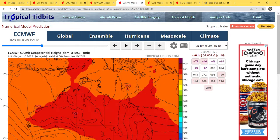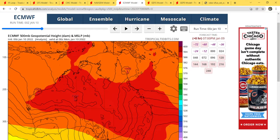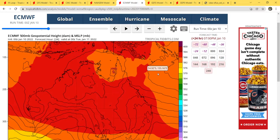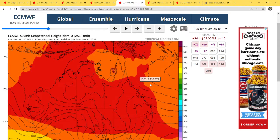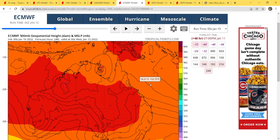All right, so now we're going to take a look at the European here. As you can see, this was initialized at 0Z, which is about 8 p.m. So obviously it's not on land yet. So here's 24 hours from now, January 11th, and here is 48 hours from now on the 12th. As you can see, it doesn't do that much strengthening, 1,005 to 999 millibars. Now, the European has been the most bullish on this system by far of most models, and most models were starting to pick up on that, but then they started to lower again.